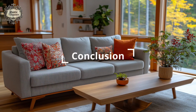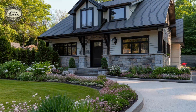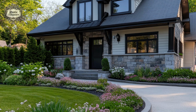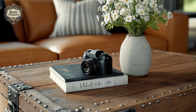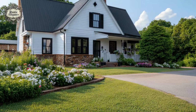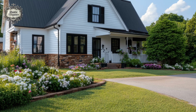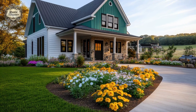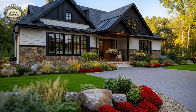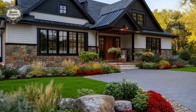Conclusion: crafting your rustic vintage haven. Creating a home filled with rustic vintage charm is a deeply personal journey that evolves differently in each space. The living room becomes a gathering place where family history mingles with comfort, while the kitchen tells tales of shared meals through collected tools and treasured implements.